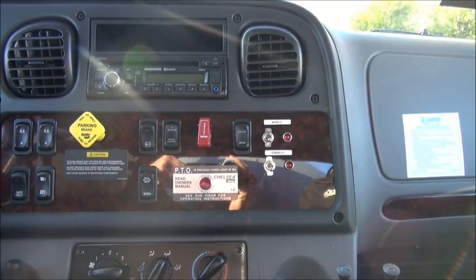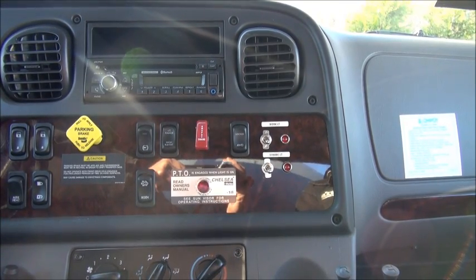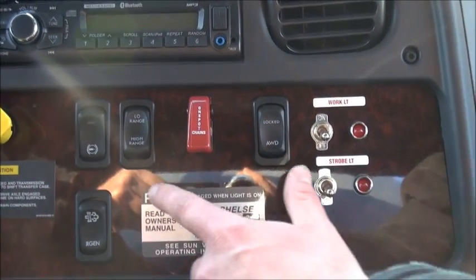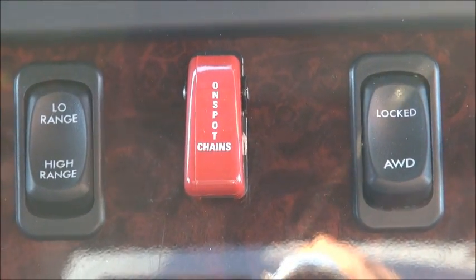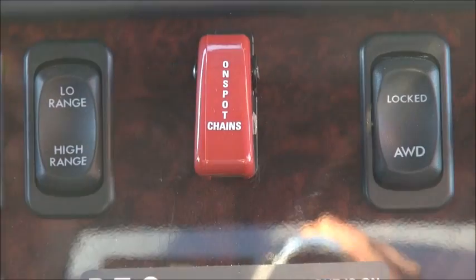We're in the cab right now, and there aren't a whole lot of differences in here between the regular M2 and the all-wheel drive M2. The only thing you're going to see are these two rocker switches here. This one here is to put in the all-wheel drive, lock it in. And this one over here is for high range and low range.